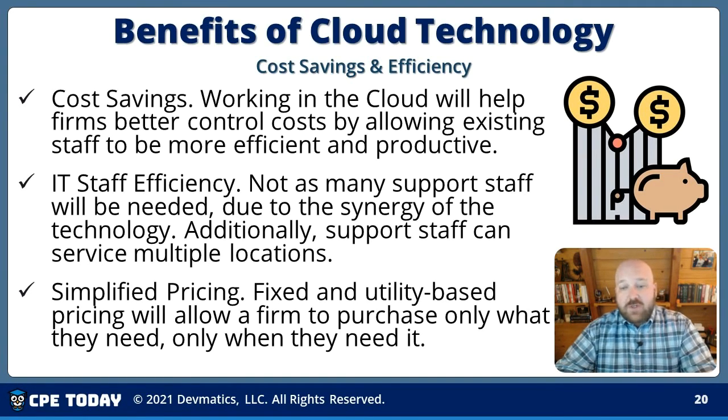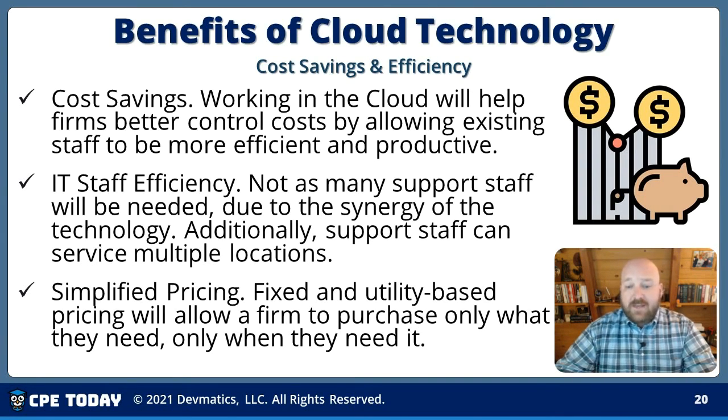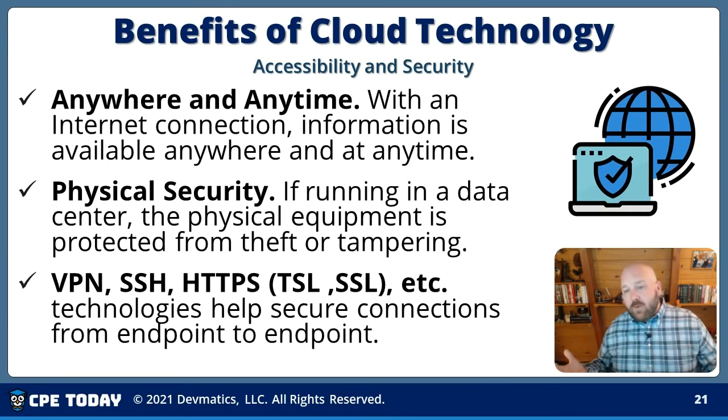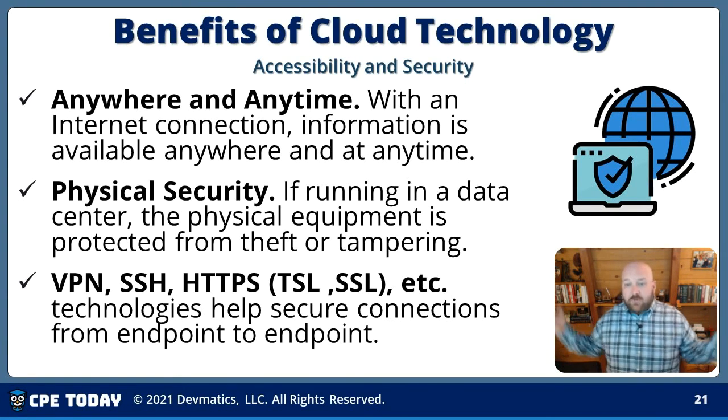Now, it also gives us the opportunity to have different pricing methods. Instead of buy, acquire, and spend all at once, typically we're going to be consuming these services on demand, paying a monthly rate that is consumption-based. The more we use, the more we pay. Now, in terms of accessibility, this is probably one of the best benefits with respect to cloud tech, especially in the coronavirus COVID world.